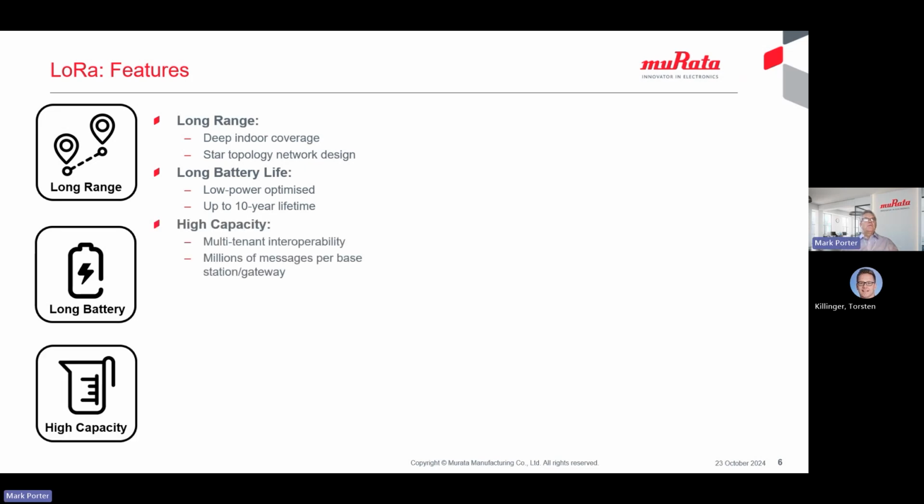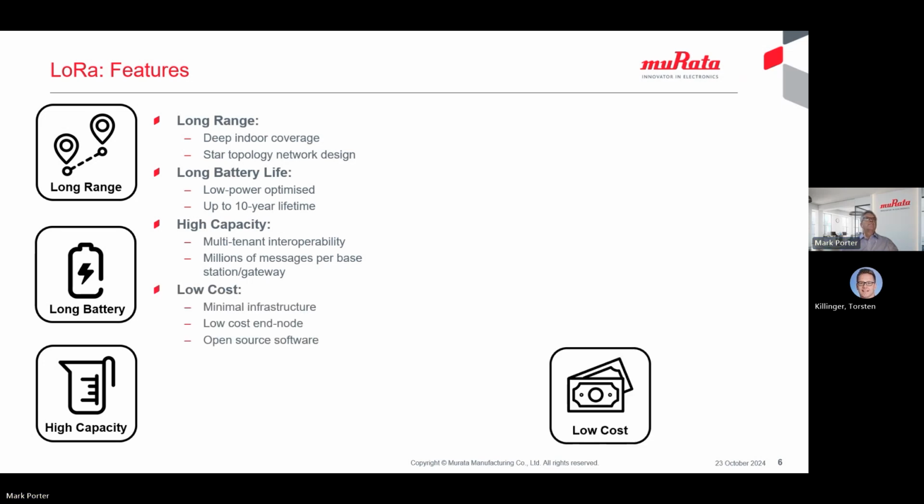The network potentially has the capability for very high capacity. LoRaWAN network servers can handle millions of messages, and thousands of gateways can easily be supported. It's a relatively low-cost technology. It does require infrastructure, but as I mentioned earlier, something like an indoor gateway is very low cost.